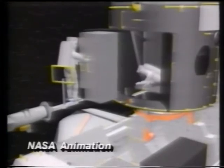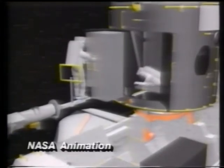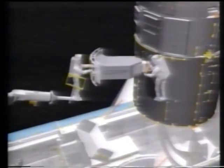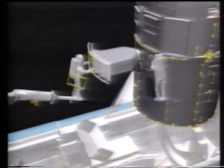Some of the parts are as big as a telephone booth. That makes them difficult to control. A mistake of a quarter inch could destroy a multi-million dollar part and damage the telescope permanently. NASA managers say there's something different about this mission, something that's reminiscent of the team spirit which put Americans on the moon nearly 24 years ago.